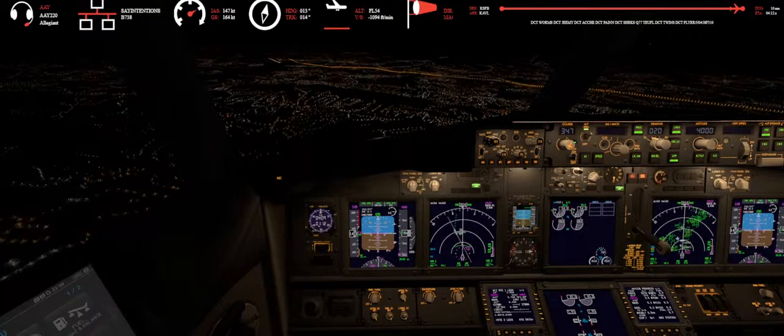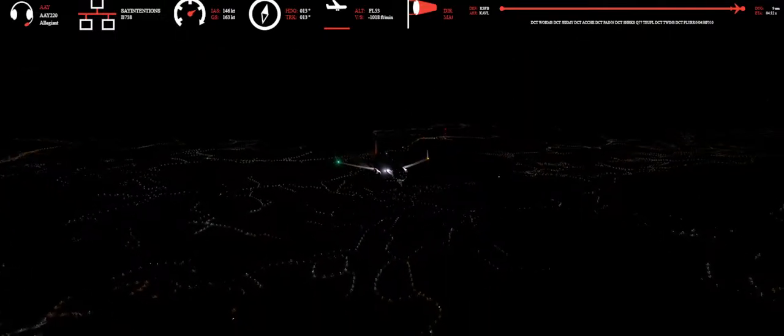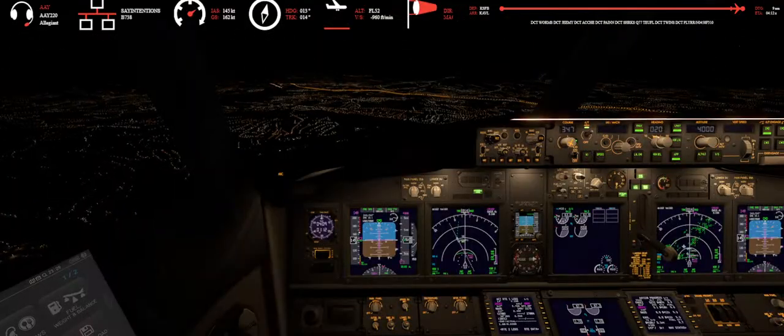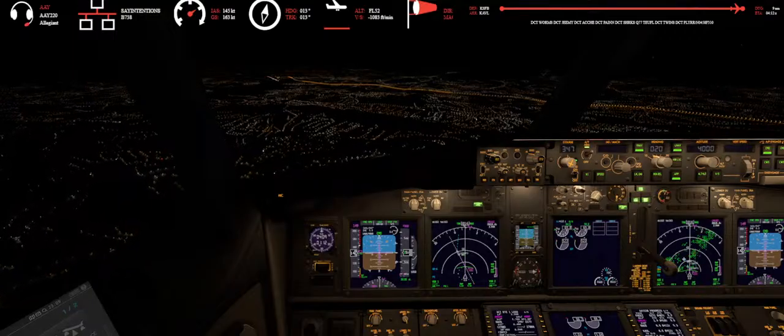Asheville Tower, Allegiant 220. Evening. We're established on the visual approach for runway 35. 220, Asheville Tower, winds calm. Runway 35, cleared to land. Runway 35, cleared to land. Allegiant 220.